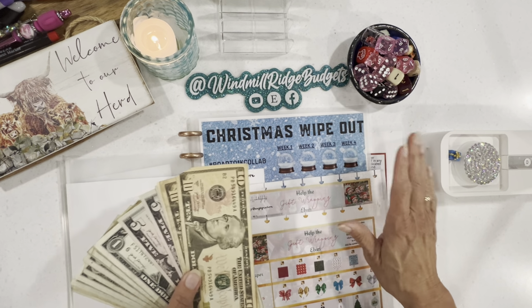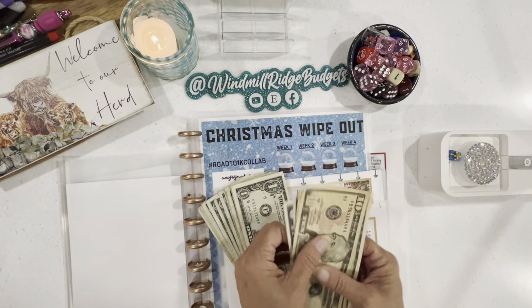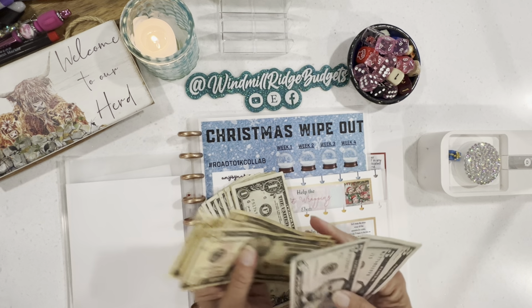So what I have set aside for our games today is $15 per game. So that's 15 for me, 15 for Jill, and 15 for Amy, which is what I have here. So I have 10, 20, 30, 35, 40, 45.